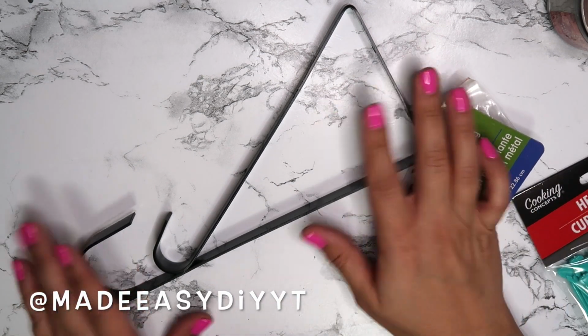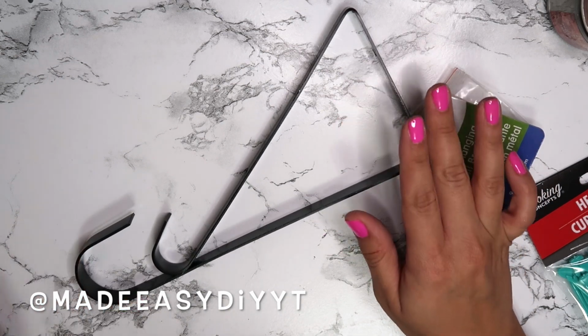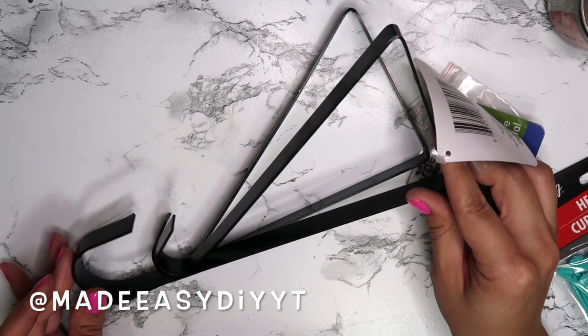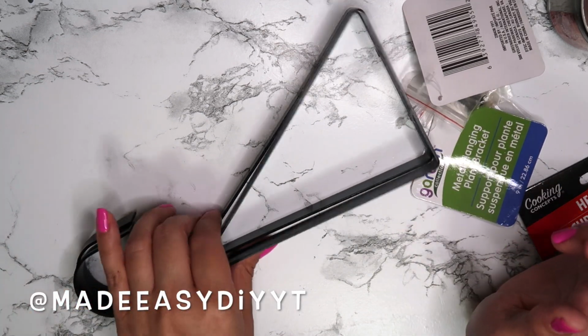But I'm gonna try this, see what I can make with this. And I got 2 of these. These are hard to find, so if you see them, grab them.